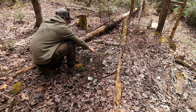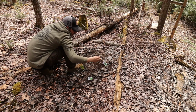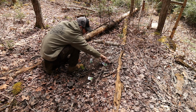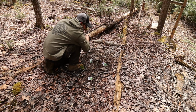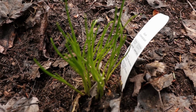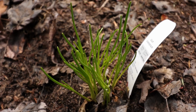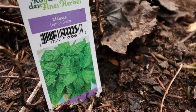There we go. This is all dead stuff, but it's actually growing back beside it, so far it's pretty positive. So far, the chives are obviously the best. Those are growing pretty well. They're a good 3-4 inches off the ground, so pretty happy that at least something grew back.